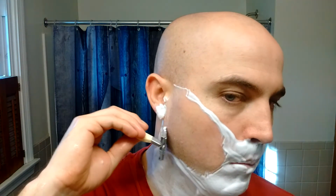I found my hair on the right side of my cheek kind of grows in a crisscross pattern. Some of it, going up this way, is against the grain, and some going up this way is against the grain. It's really strange.